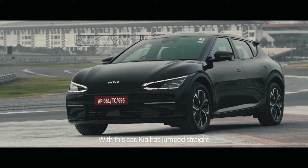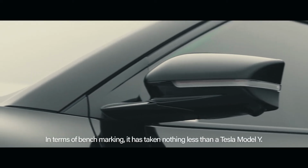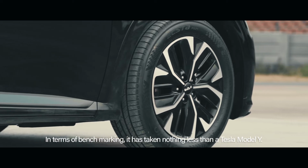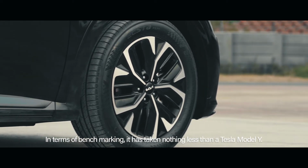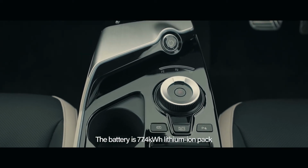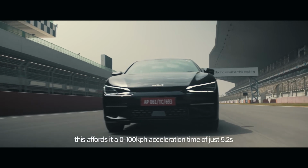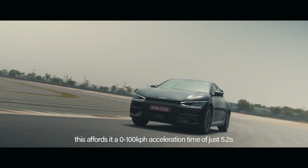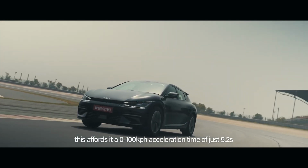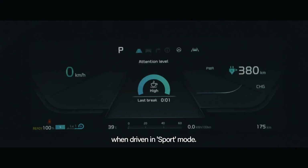With this car, Kia has jumped straight to the deep end of the electric car business. In terms of benchmarking, it has taken nothing less than a Tesla Model Y. The battery is a 77.4 kilowatt-hour lithium-ion pack. With the twin motor setup, this affords it a 0 to 100 kilometers per hour acceleration time of just 5.2 seconds, when driven in sport mode, of course.